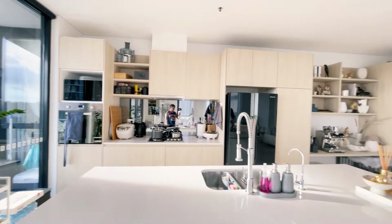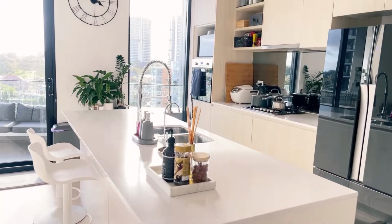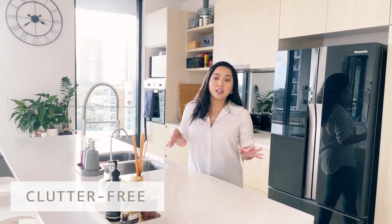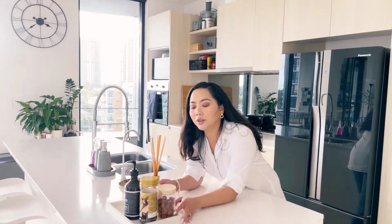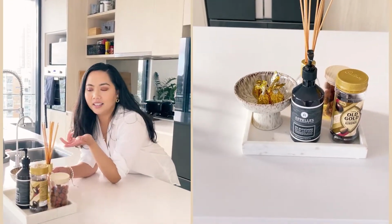So, as you would notice, dito sa aming kitchen island, konti lang yung mga nasa ibabaw. As much as possible, we are trying to keep this area clutter-free. Kaya yung mga nasa ibabaw is yung mga ginagamit lang talaga namin. For example, dito sa area na to, nandito yung aming mga dog treats, human treats, some hand cream, and some more chocolates, and a diffuser.